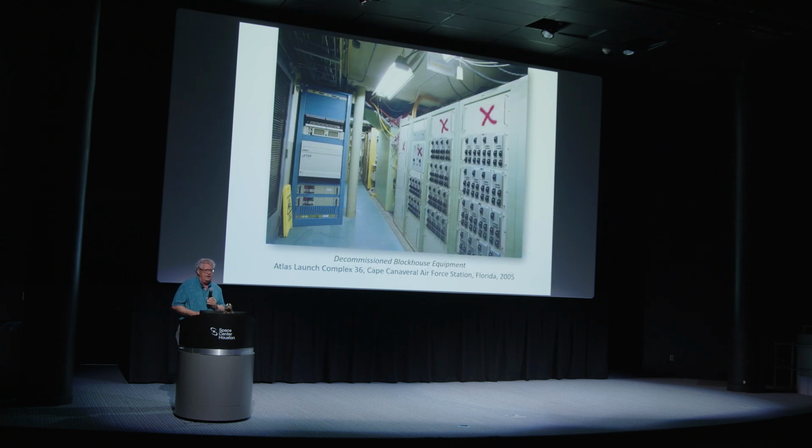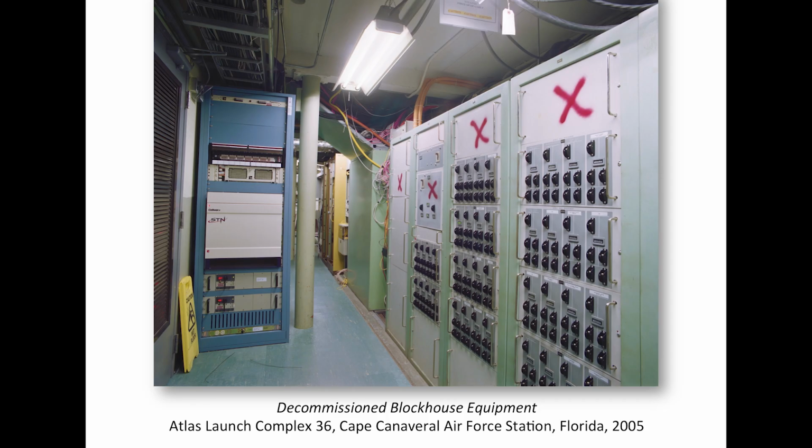And then while I was there, I roamed all through it, and I saw these red X's on a lot of the equipment. What I found out was some of the equipment belonged to the Air Force, and some belonged to Lockheed, who was the contractor operating it. Even though it was very unlikely anyone was going to use a blockhouse again, Lockheed didn't want anybody getting a hold of their materials, even though they couldn't use them again.